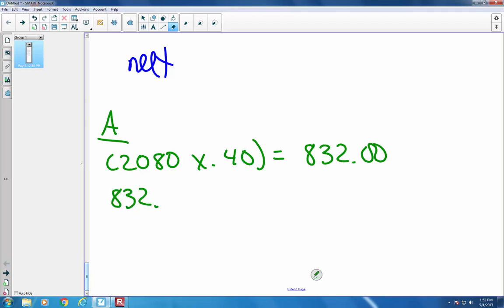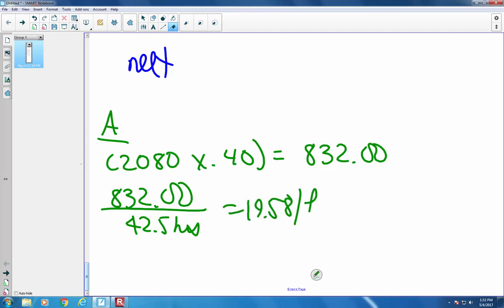What do you divide by to figure out hourly wage? What do I divide that number by to get my hourly wage? So I multiplied the crates by the rate to get the total. What do I divide by now? Yeah, how many hours? Yes, you've got to divide by the whole 42.5 hours. Okay, great. So he's making $19.58 an hour.